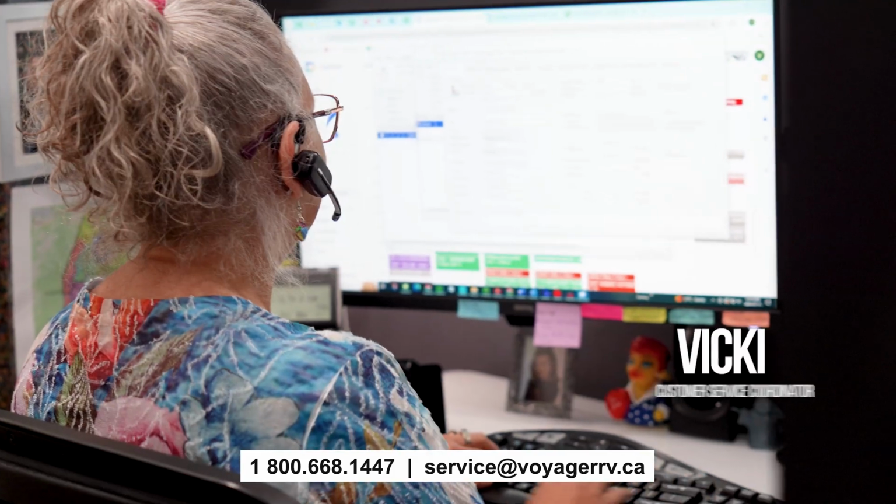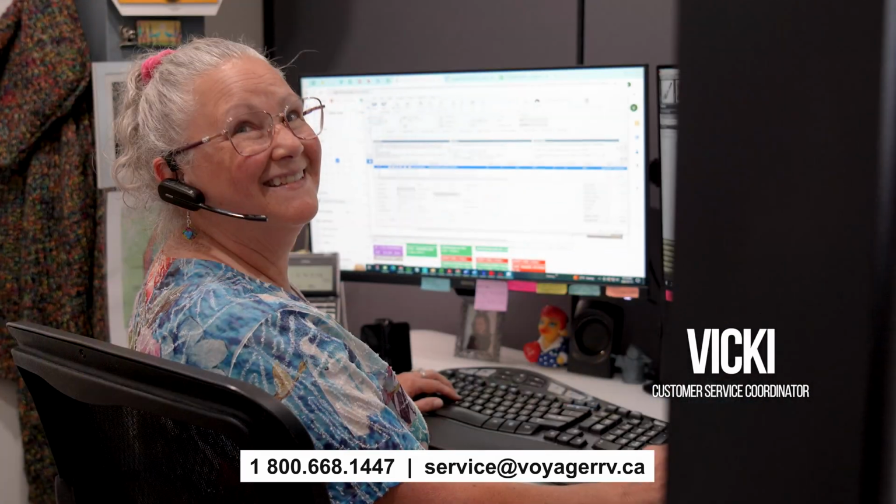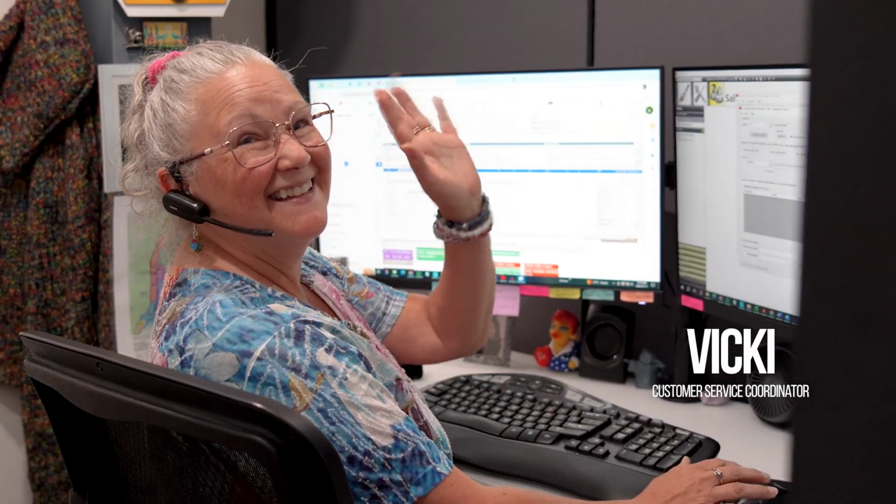So you have some concerns about your RV and you'd like to get it in for some repairs and diagnostic work, potentially make a warranty claim. The first thing you're going to do is either give us a call or send us an email, and your first point of contact is going to be Vicky, who's going to set you up with an appointment to get you in so we can give you our top-notch customer service.